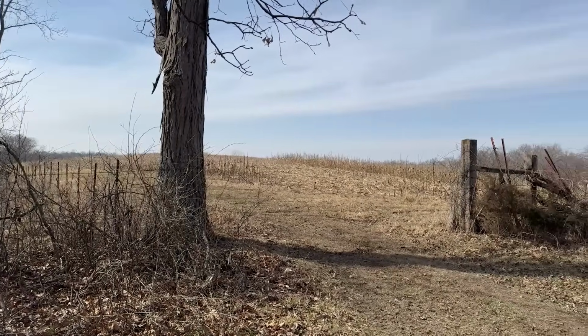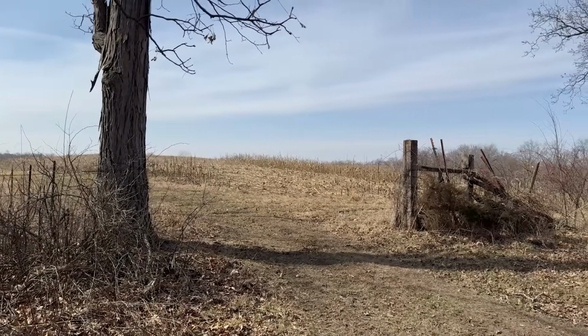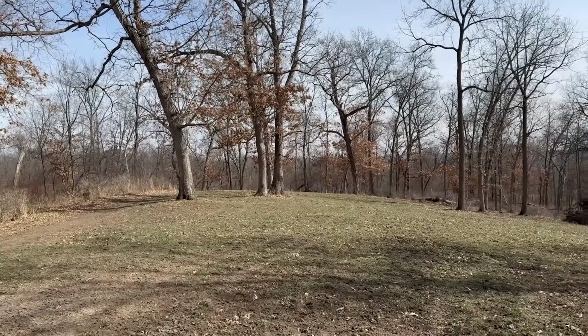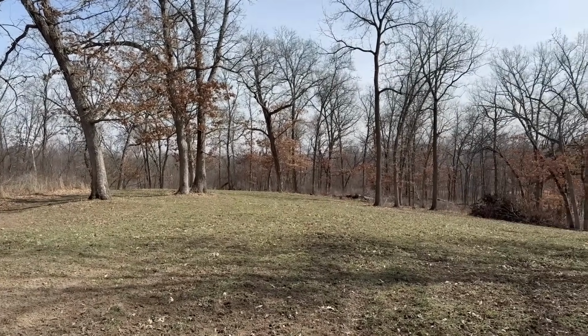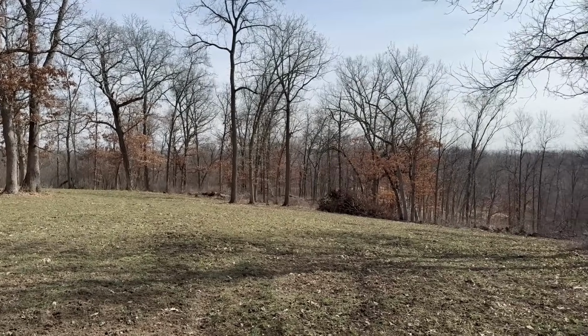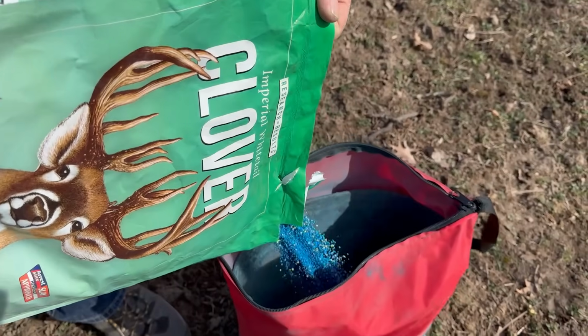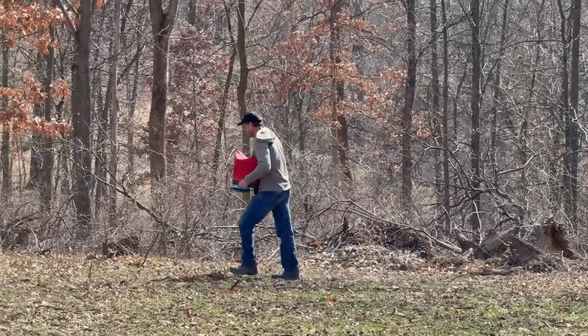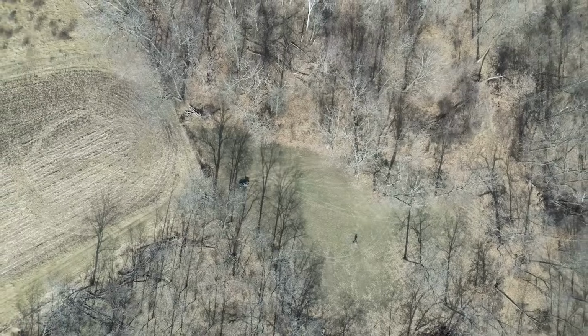And on this side of it, which would be the east side, we made this plot last summer, and we haven't had a chance to get it planted well. I need to broadcast the Whitetail Institute Imperial Whitetail Clover into this plot today. It's maybe half an acre, maybe a little bit more than that.